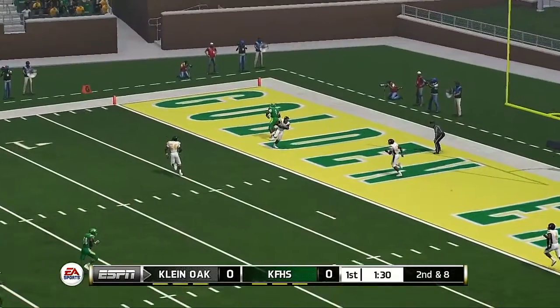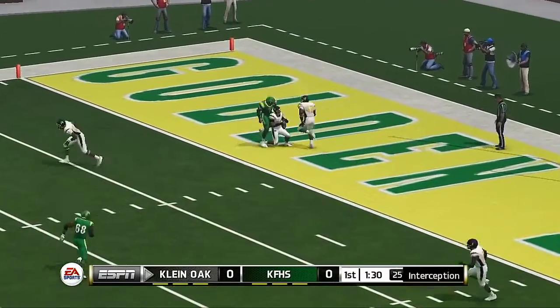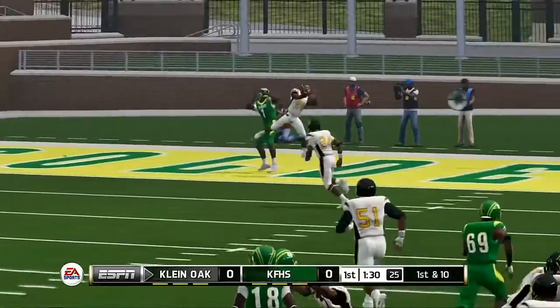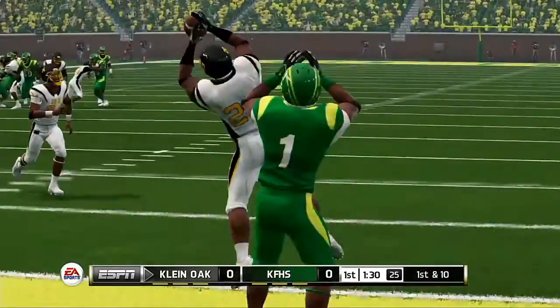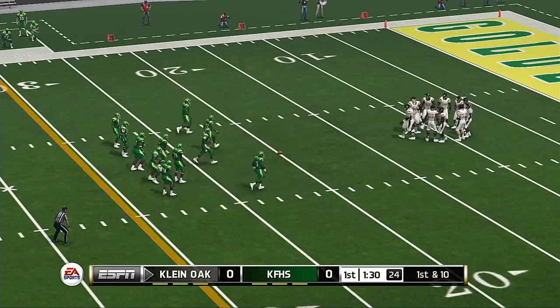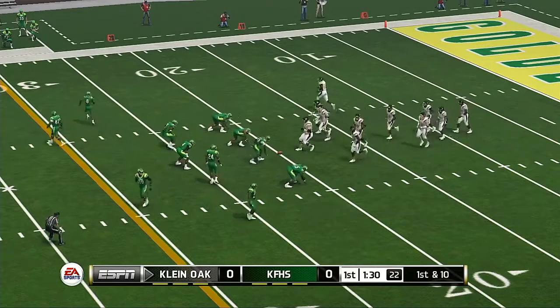Going for it all to the end zone. Picked off by the senior. He just jumped up and snatched that ball. Well, I don't think the quarterback even saw him. The defender went up into the air and made a great catch. First and 10. Ball on the 20-yard line.